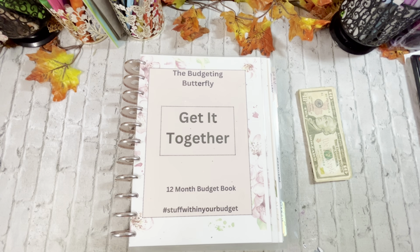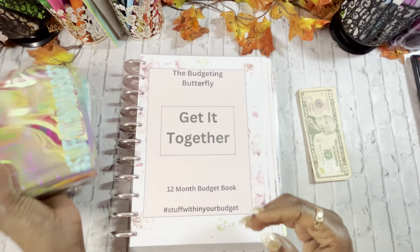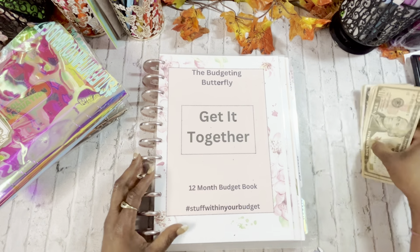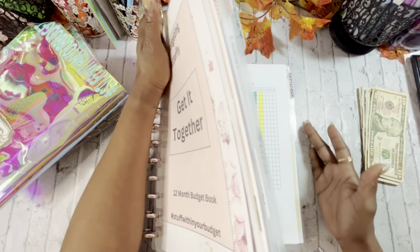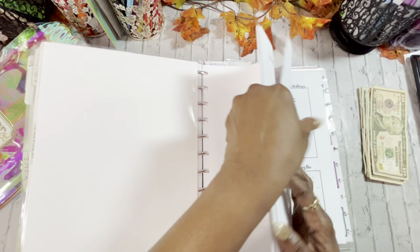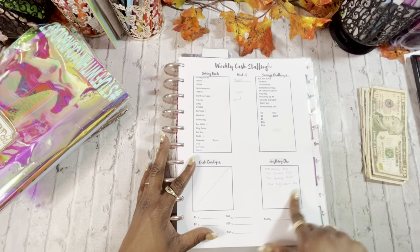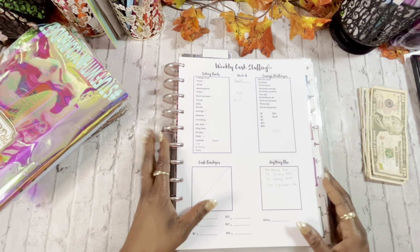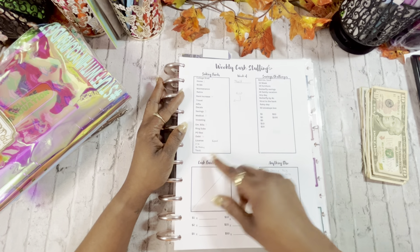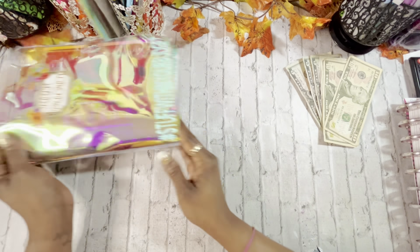Okay. All right. So let's pull out these binders. I have a high priority binder for most important things, and a medium. I don't have a low because everything is priority to me, baby. Okay. So we're going to go in our get it together 12 month budget book. And I'm just going to flip through over here to my little weekly cash stuffing sheet. And this one has my sinking funds, saving challenges, cash envelopes, and anything else. I just put my bills here. So I have a cheat sheet, and this lets me know where my money needs to be going in these envelopes. All right, so let's move that to the side, and let's get into this.